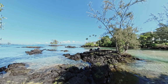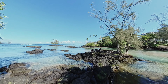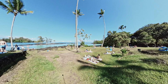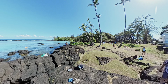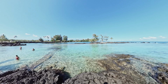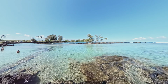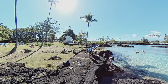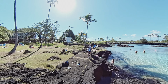Our first oceanside spot is Carlsmith Beach Park, which is just outside Hilo on the extreme east side of the island. While not much of a beach, it's got tree-covered seating areas and shallow pools of water. Great for beating the sun and having a picnic, or taking a stroll, or taking a dip. Not that kind of dip, hopefully.